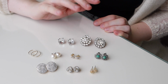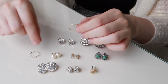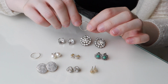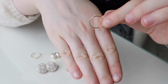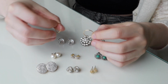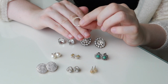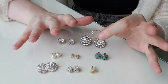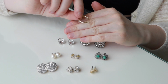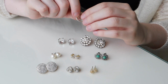Alrighty, so then we have studs and smaller earrings. So these little hoops here are from Arna Luisa, and they are my most worn everyday earrings. They're just little gold sleepers and I love them because they're comfortable to wear, especially if I'm wearing headphones and stuff. They don't irritate my ears, so I can wear them every single day and I can wear them days and days in a row, and they're really comfortable. I love the simplicity of them and just how they're a nice piece of fine jewelry, so definitely keeping those.